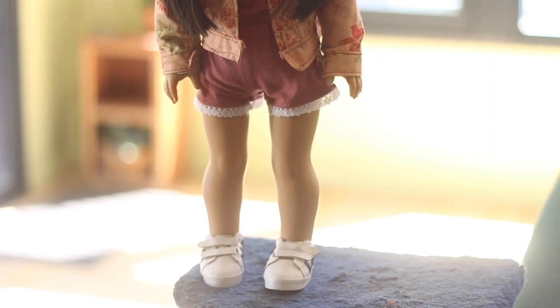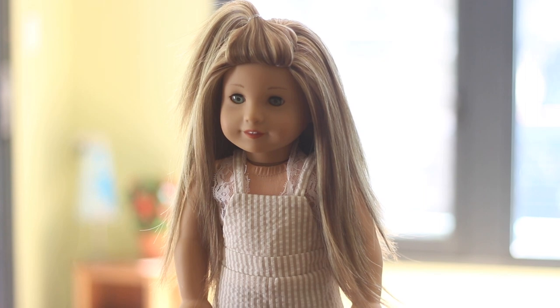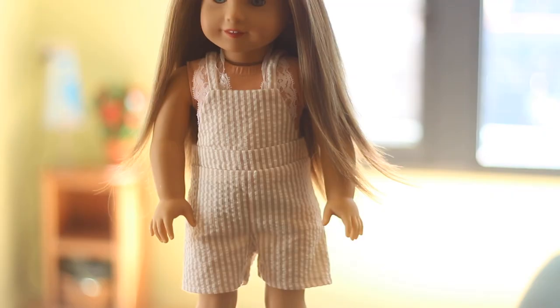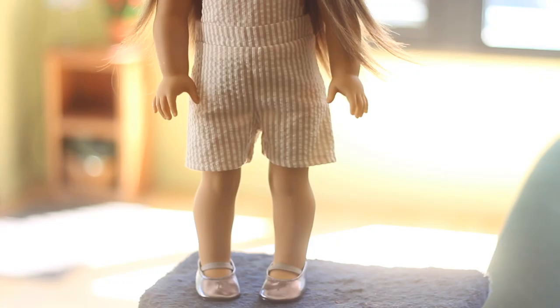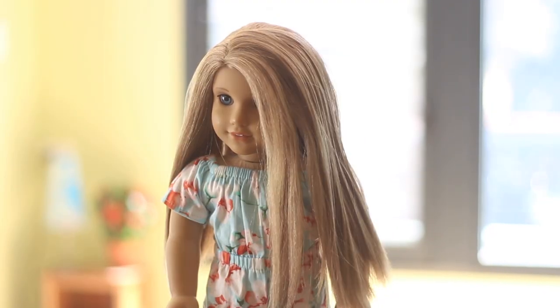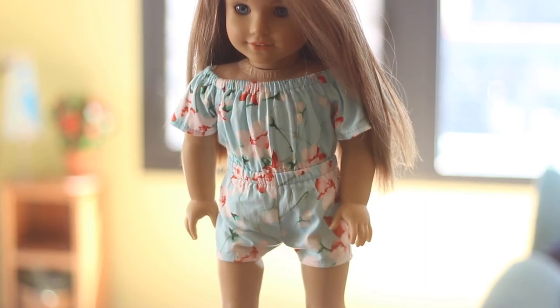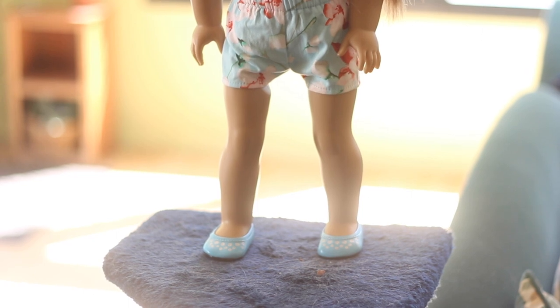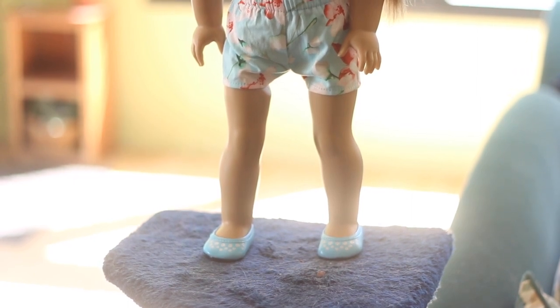Piper is wearing her hair straightened and in a side ponytail at the top of her head, a bralette top that I made, and a pair of shorteralls from the Glam doll on Etsy, and shoes from Our Generation that I've taken the bow on the toe off. Billie is wearing her hair down, a romper that I'm unsure of the origin of, and the same Truly Me shoes that her sister Robin is wearing.